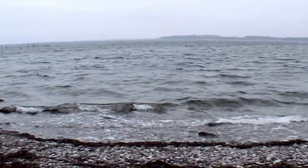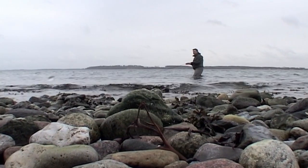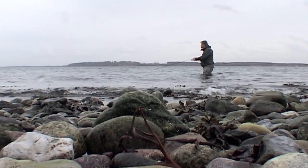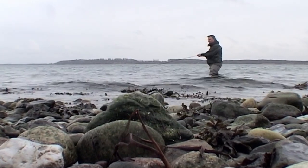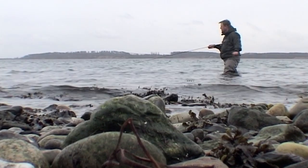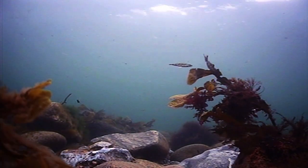Water is less than 4 degrees in the early spring. In this cold water, sea trout are not very active, and there's not much prey either, usually small schools of sand eel, stickleback and sculpin. The underwater camera is placed right in front of where Thomas is fishing and shows nothing but a few bait fish. The water's nice and clear with only a slow current.